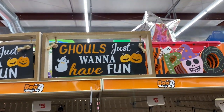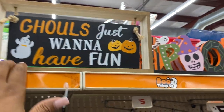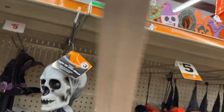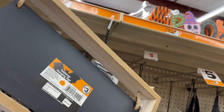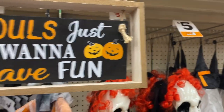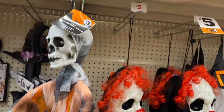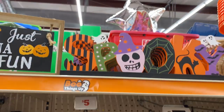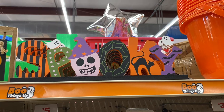Goals, just want to have fun. Oh, that's cute. And this is three ducks. All right, that is so cute. You have one up here that says spooky. That's real cute.